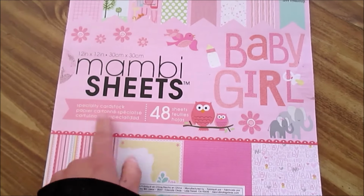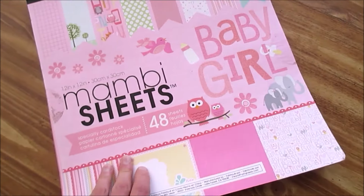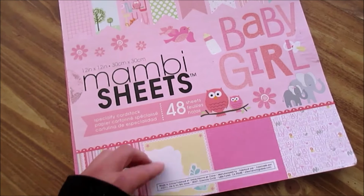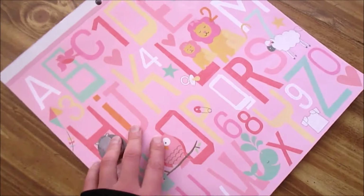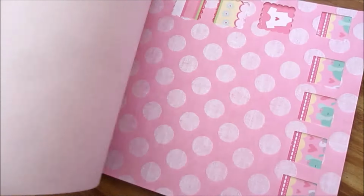But I always do check the arts and crafts section, because you never know what you're gonna find. This is a baby shower themed scrapbook paper pad, but these are the size sheets that I usually use for making backdrops. You can see the cover just came off, and it hasn't been used. There are some cutouts here, but there are a lot of sheets that aren't.